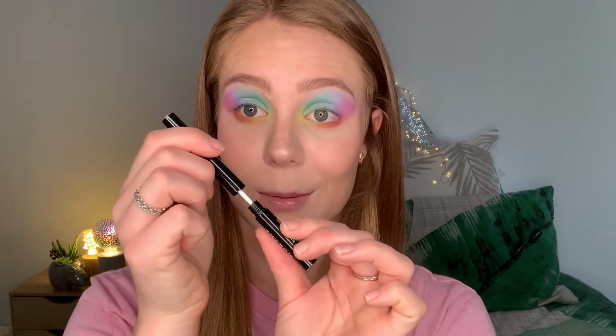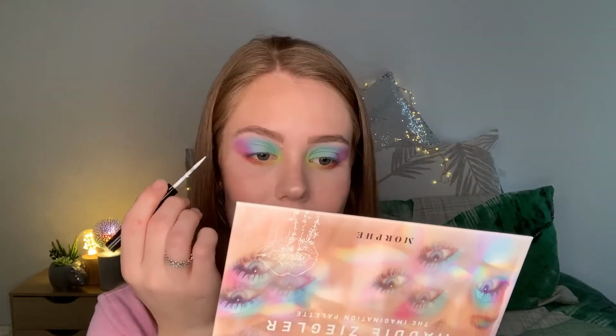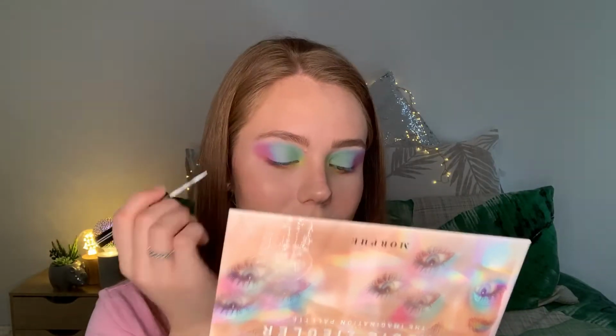Yep. Losing my mind. I even opened it the wrong way. This way. And I was opening it like that. Would have been a bad thing. So it's like this, just a white liner. It's really easy to apply with. I just don't know how I'm going to draw this star. How do you draw a star again? I don't know how to draw a star on mine either.